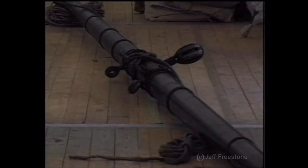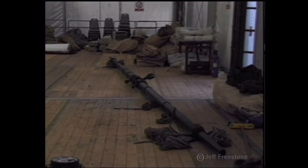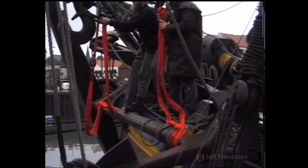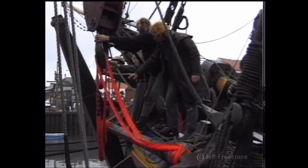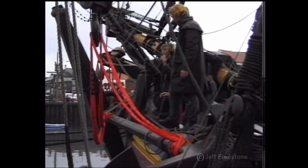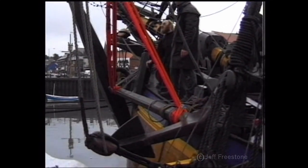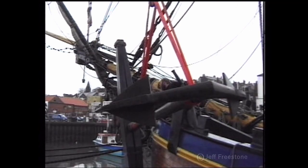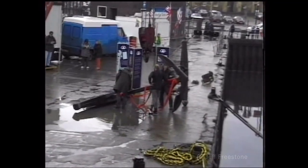The marquee we saw earlier will be used as the sail loft, and the first spar is already in there minus its sail. The next anchor to be removed will be the port bower anchor. With most of its lashings already removed, the strops are fitted and the weight taken up. Final lashings are removed and the anchor swings free and is placed next to the first on the quay. Its size can clearly be seen against the volunteer.